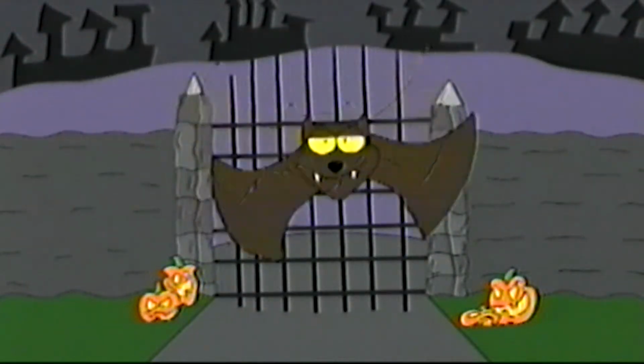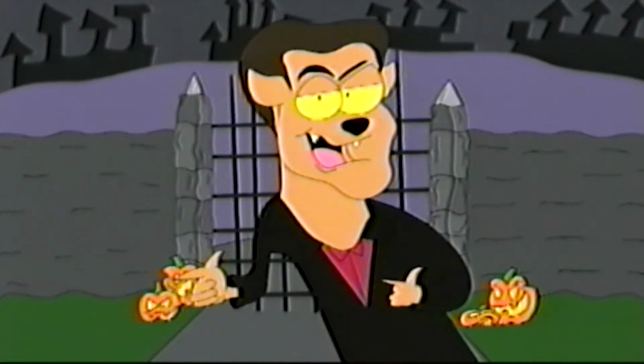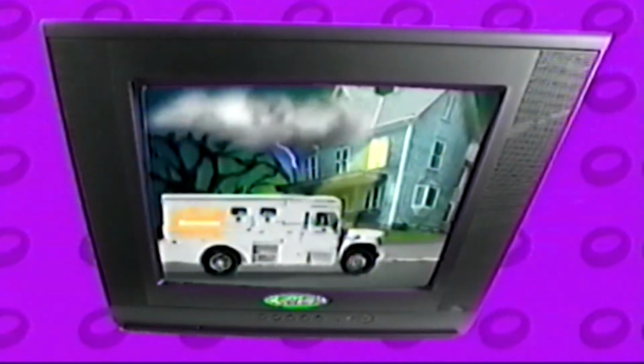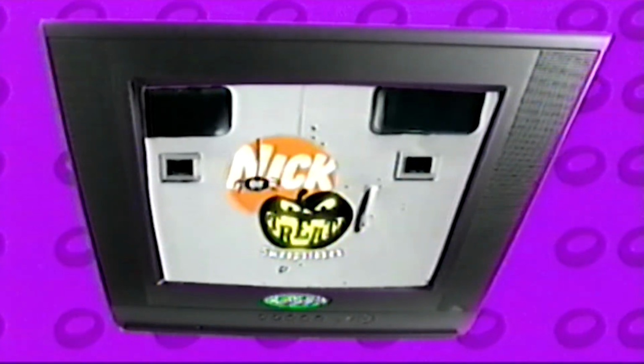And he played a variety of spooky characters, like Radar the Bat, Joey the Werewolf, a hunchback person, and who could forget Pumpkin the Jack-o'-lantern, who would tell you if you won the grand prize. However, if you happen not to win, an All-Real Monsters character would pop out and say that there were no prizes there. Nick or Treat had its last run in 2002, when it reverted back to being just a sweepstakes.